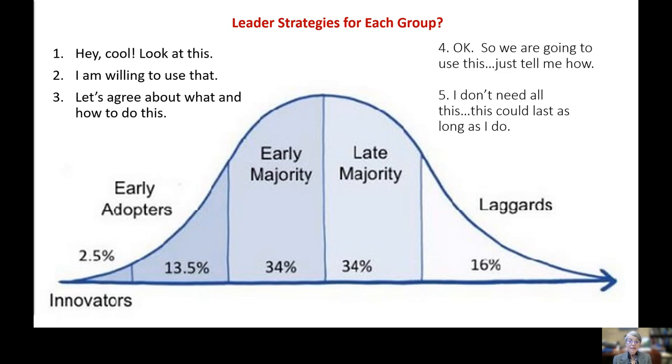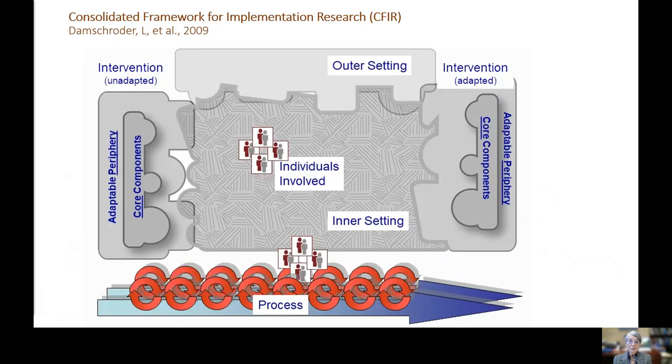And then there's the laggards. And the laggards sound like this: I don't need all this. This could last as long as I do. So laggards are a special case. There's literature talking about how to really leverage the outlook from a laggard to inform and make sure that the sustainment of the innovation is not undercut. So there's something for leaders to think further about. I've also heard leaders talk about new ideas about inviting people off the bus. If they can't get on board with the learning healthcare system that you're creating, then maybe they'd be more helpful in another situation.